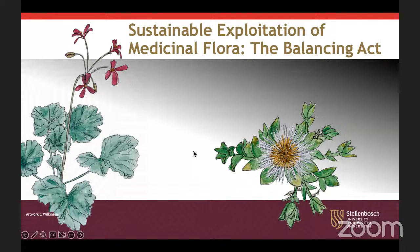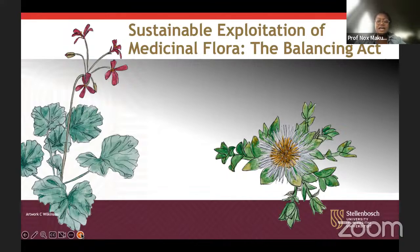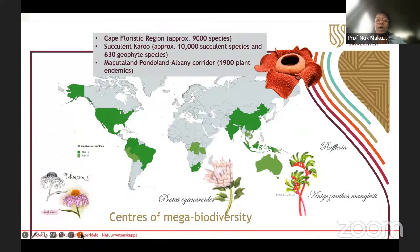So I'm going to dive straight into it and just remind everybody what a wonderful flora we have here in South Africa. We have these biodiversity hotspots that are really quite remarkable. The Cape Floristic region with about 9,000 species in a very small space. And then the succulent Karoo, which happens to be the most biodiverse area with succulent species in the world. And of course, places like Nieuwoudtville that are very well known for their bulbous plants.